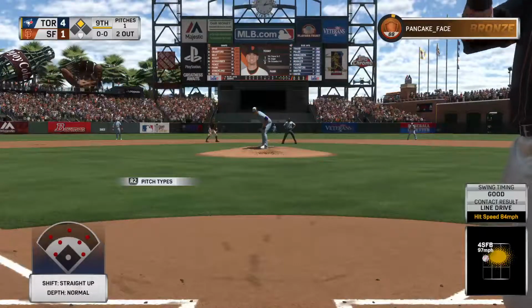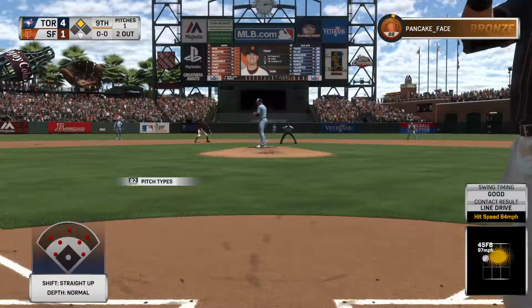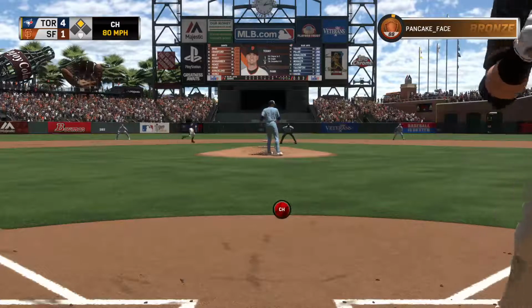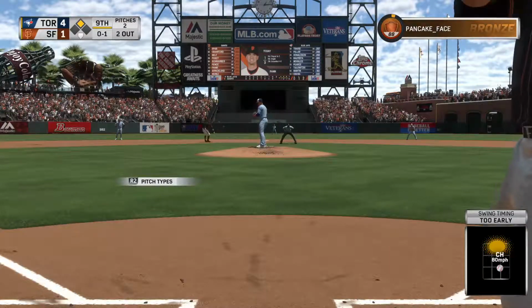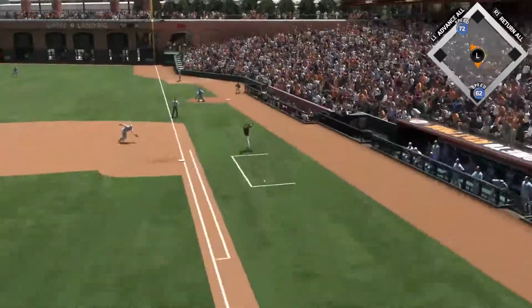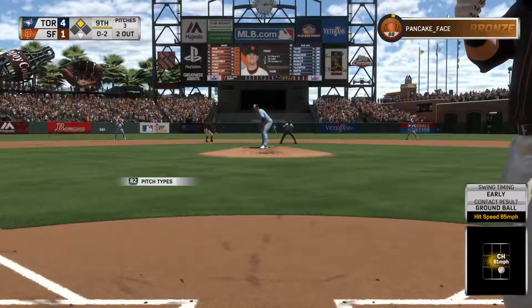Stepping in, Joe Kent comes to the plate as the last chance for his side. 2 out here in the ninth. A decent lead at second. Here's the pitch. Couldn't quite hold back that time as the changeup fooled him for strike one. Good lead there at second. Here's the pitch. In front of the changeup, and he can't keep it fair. 2 strikes on him now.